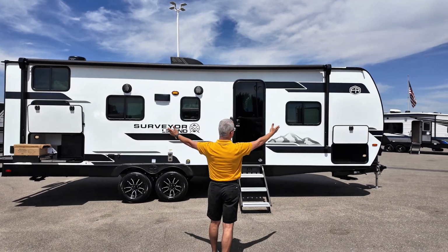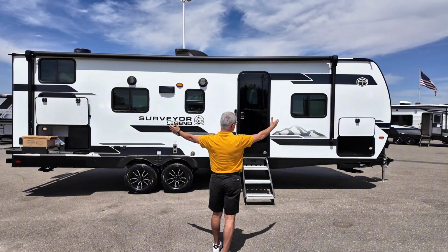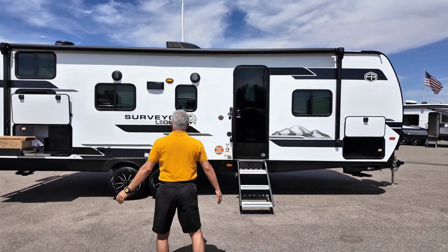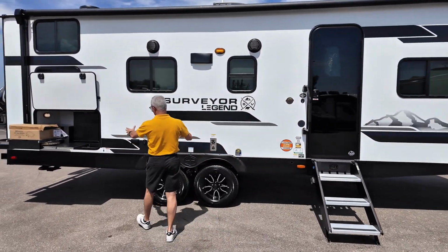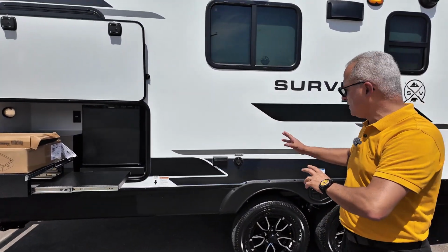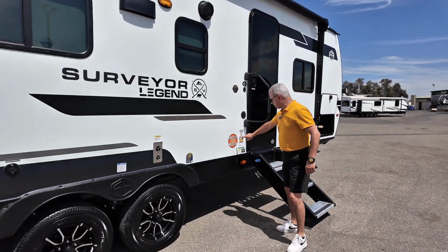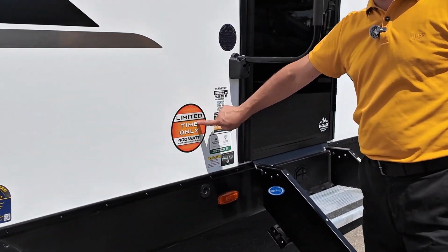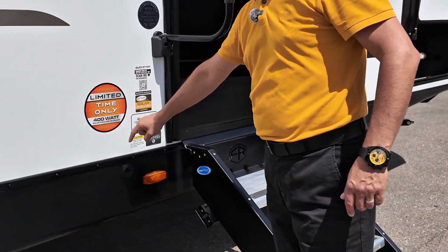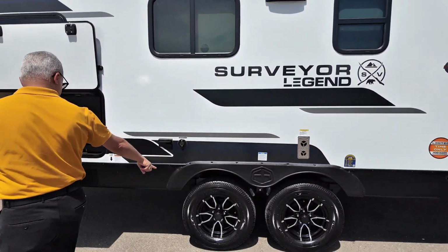It gives you more shade outside when you go camping, and it gives you an opportunity to socialize more outside. It gives you a TV hookup, where you could put a TV right here. The hookup comes with it, so it's a prep. You could put a TV right there. And again, this is limited time only. Please show the cameraman, limited time only, 400-watt solar panel. Azdel fiberglass, aluminum frame, nicer rims.